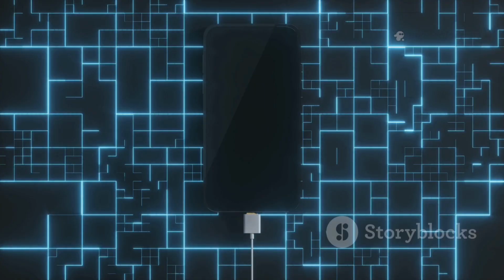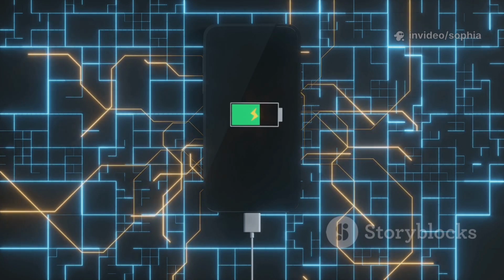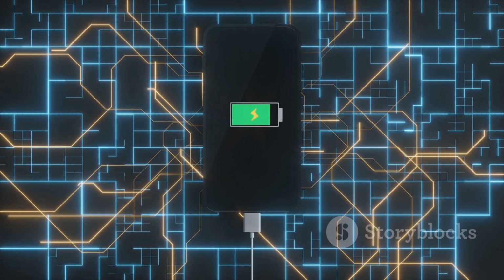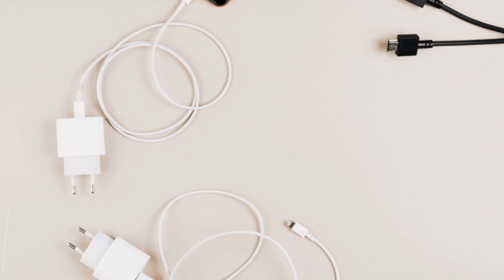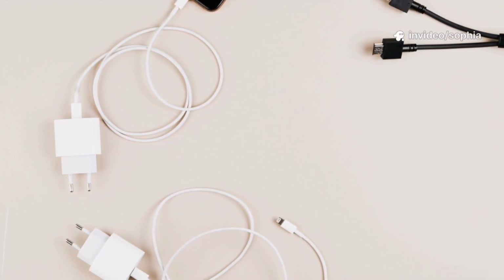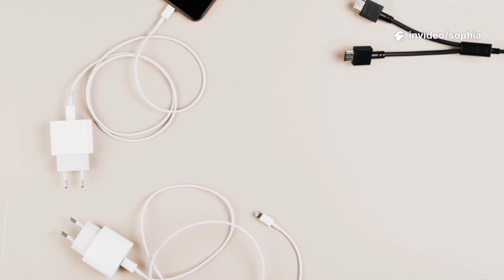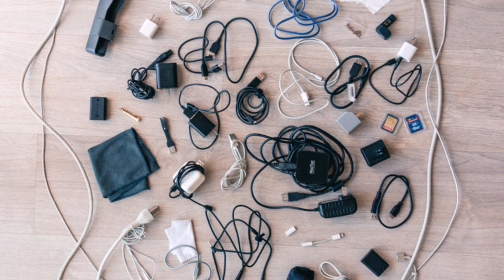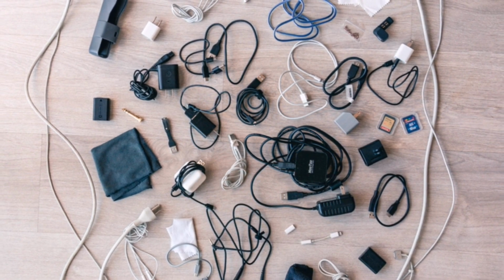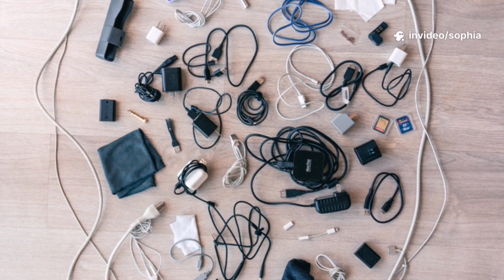This is called vampire power, a trickle of electricity used by devices in standby mode. It's also known as phantom load, and it's a hidden drain that most people never notice. Modern chargers from reputable brands use only a tiny amount, fractions of a watt, costing just a few cents a year. These newer designs are much more efficient than older models, and their impact on your bill is minimal. But multiply that by billions of chargers worldwide, and the wasted energy adds up. Imagine every home, office, and hotel room with chargers plugged in all day, every day.